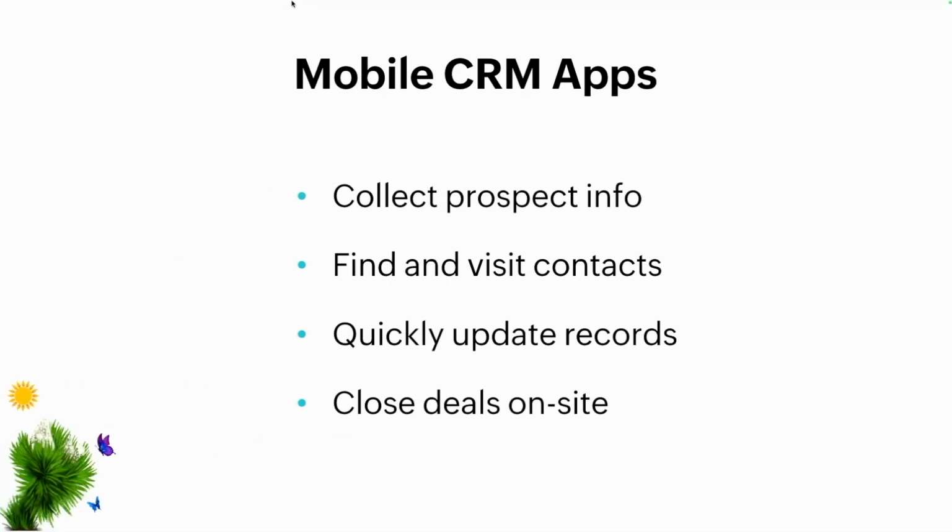Cool. So with our CRM, we're going to be able to collect our prospect information. We're going to be able to find and visit contacts wherever we are. And we're going to be able to quickly update records effortlessly. And then we can close deals on site by sending those quotes then, getting them the pricing that they need right then and there, and getting them to approve that pricing.